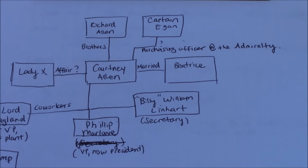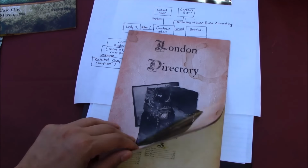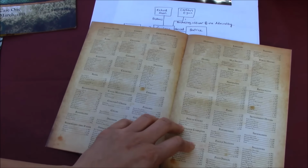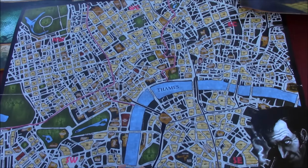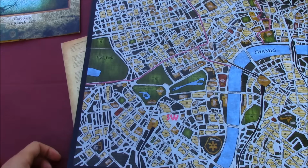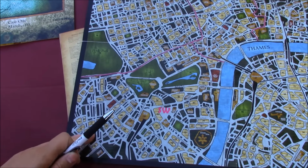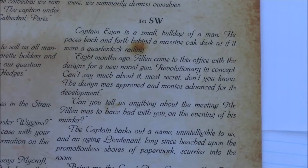So, where is the Admiralty? A big part of this game is finding out where things are, because without the address, you can't locate the passage. So I just looked through the directory, and I couldn't find a listing for the Admiralty. After some detective work on the map, I finally found this location. And so you might need some glasses for this exercise, because boy, it requires a lot of reading and a lot of attention to detail. The Admiralty is in this corner of the map in the southwest area of London, and it is right here. Yeah, you can't see it. See what I mean? Right here. That's pretty small. 10 southwest.